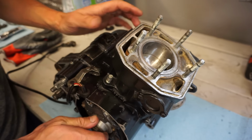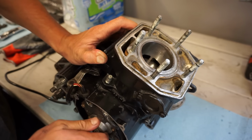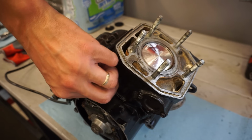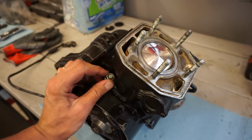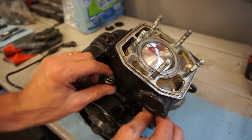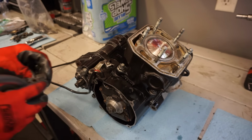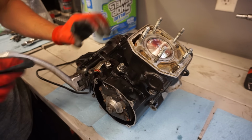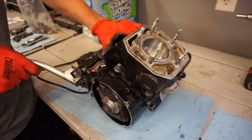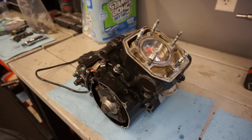Make sure our piston goes up and down. Oh yeah, nice and smooth. All right, before we go any further, let's see if this thing kickstarts. If not, we have to tear down the whole thing. So hopefully it will here. Oh yeah. Nice. That is really smooth. So luckily the kickstart mechanism is working.